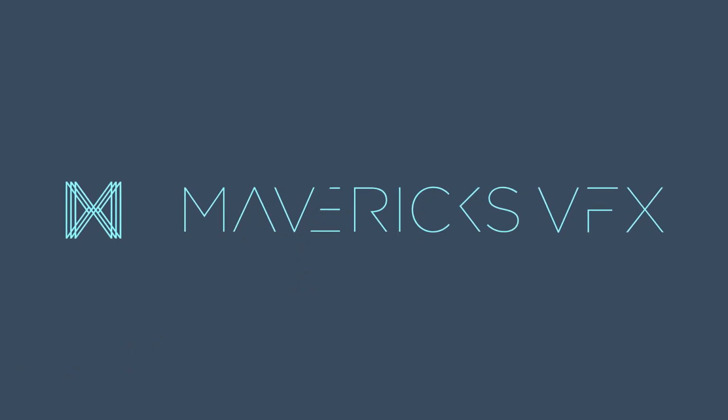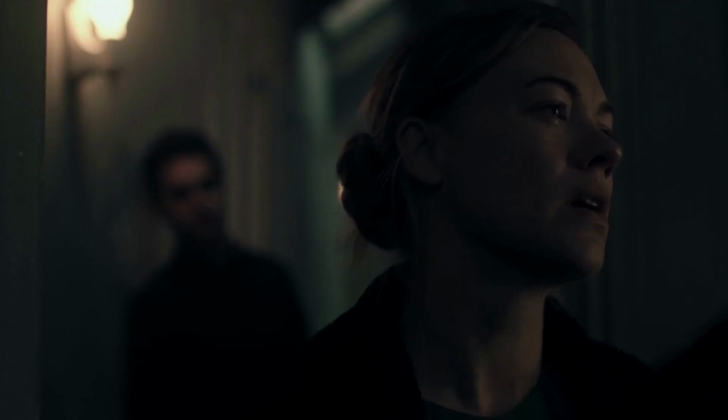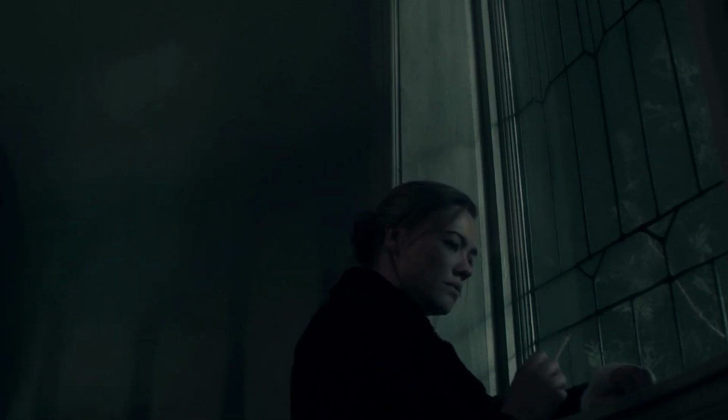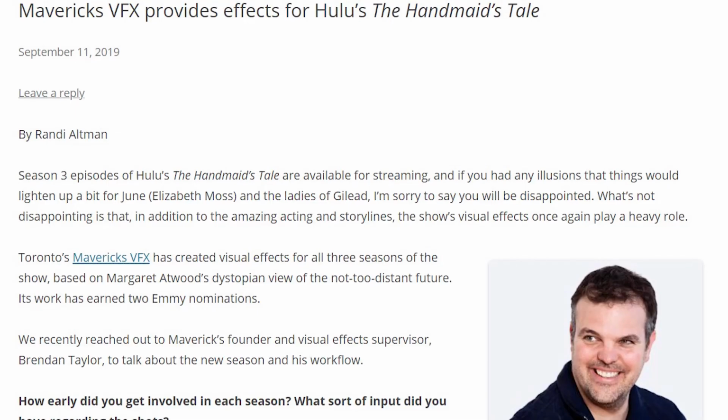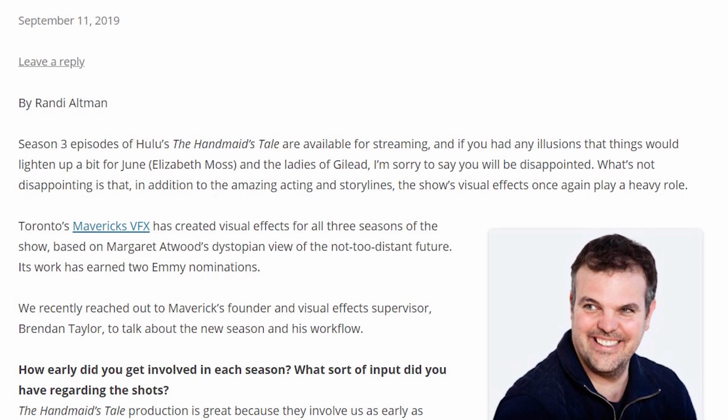Toronto's Mavericks VFX is the company responsible for visual effects for all of the seasons of the show. And if you thought just a few scenes had visual effects additions, you're wrong. There are many scenes in the show that look real, but are not. We need to mention that Mavericks VFX has earned 2 Emmy nominations for its work, hence you'll never notice their activity in the show.